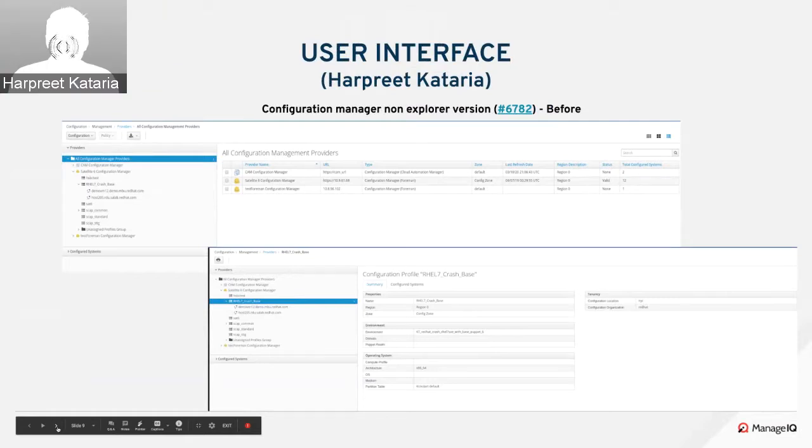Here you can see the older version of the Configuration Management Explorer with the tree on the left side with a list of providers and the summary screen on the right. The summary screen on the right side shows the item selected from the tree. Next slide, please.